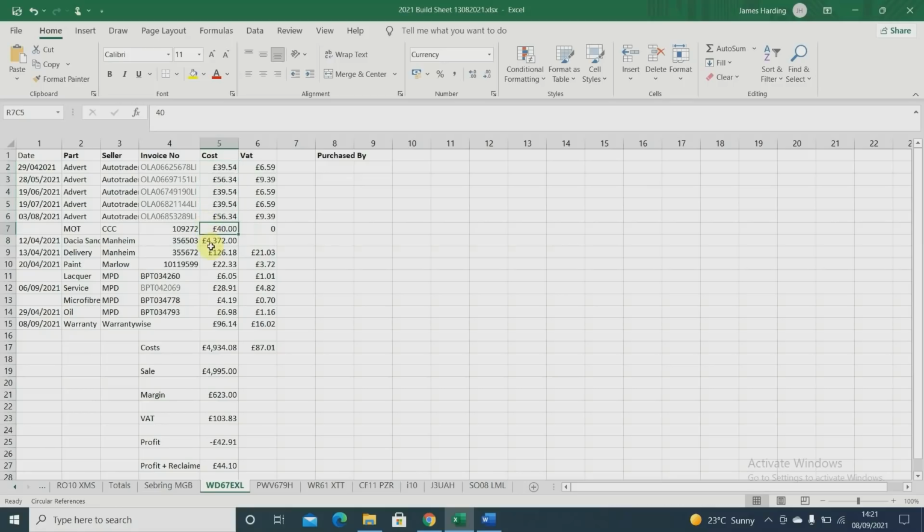I MOT'd it, I serviced it, I bought a warranty-wise cover for it. I mean, again, I probably could have done without that, because the odds on are the car is going to be problematic, and being so new, although it did throw that little curveball to us before it left the car park, didn't it? I could have just self-warranted it, which would have saved me £96. But here's the kicker. So the total costs are £4,934. Sold it for £4,995, but the VAT man still sees a £623 margin.